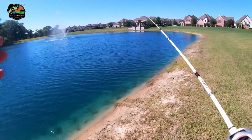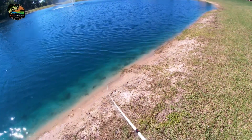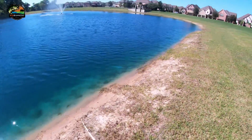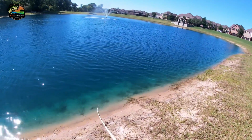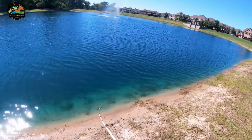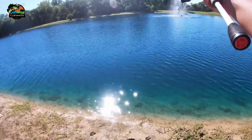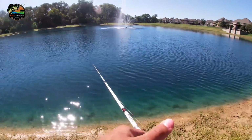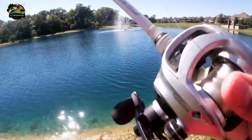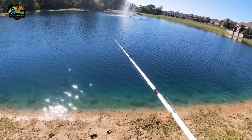It's because right now they do have soft mouths, so you don't want them to jump. Ah, that one was it. She was up shallow too.